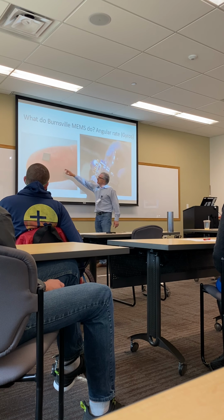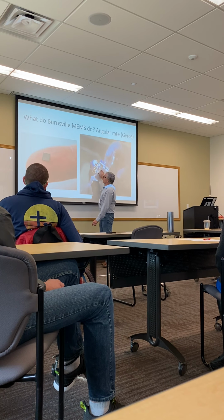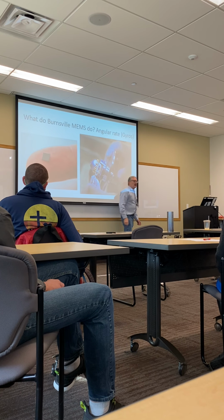Here's the same thing, only that's a three-dimensional accelerometer. Three of these, one of those. This is the same technology, ladies and gentlemen, that allows you to have virtual bowling with your Wii.